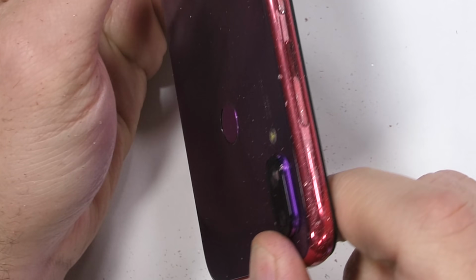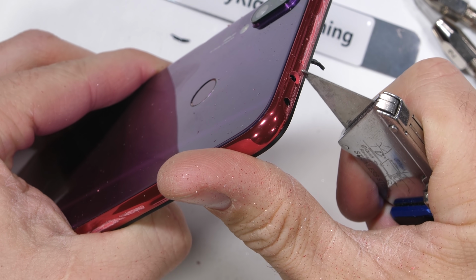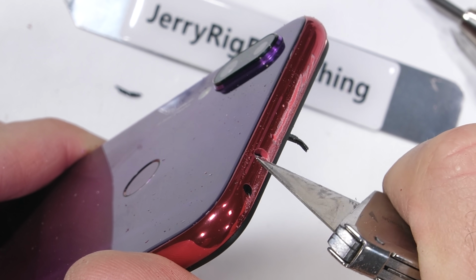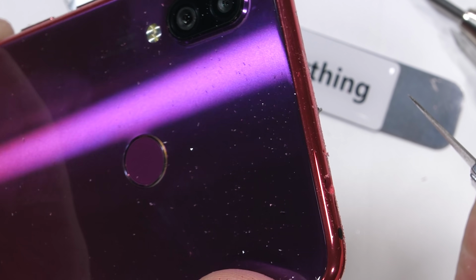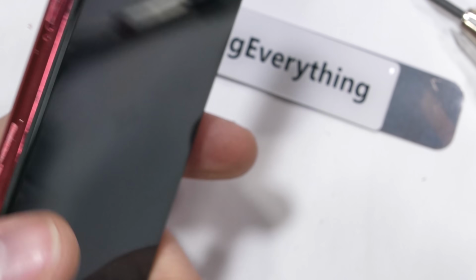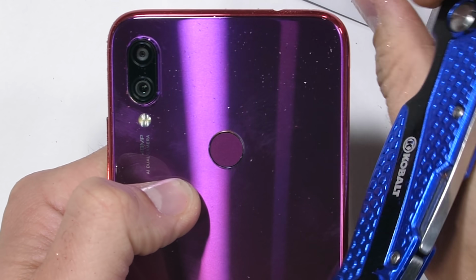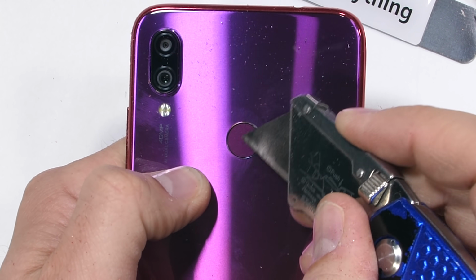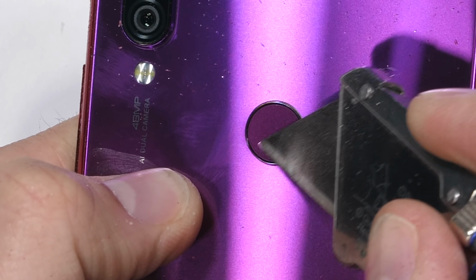Budget phones are a great thing, especially ones with features, and the Redmi Note 7 comes with a headphone jack and IR blaster. It's funny how the inexpensive phones these days are including more features than the major flagships. The back panel is made from glass, protecting the Redmi logos. I'll make my way up to the fingerprint scanner, and surprisingly, the fingerprint scanner is invincible. Zero scratches on the surface, thumbs up for that.